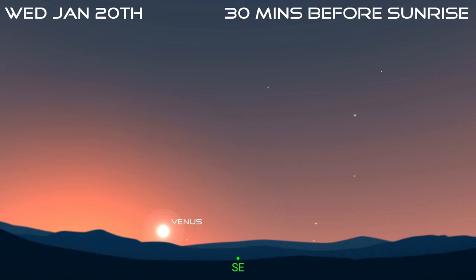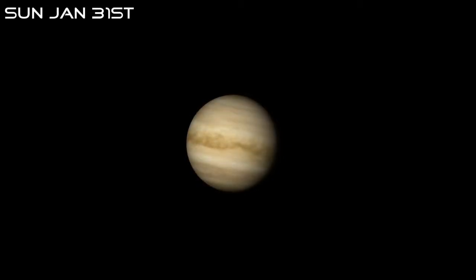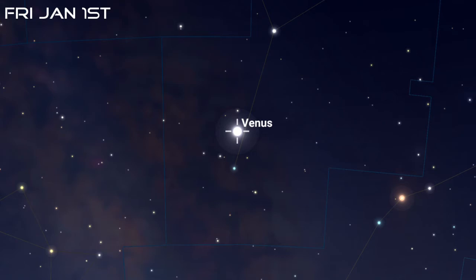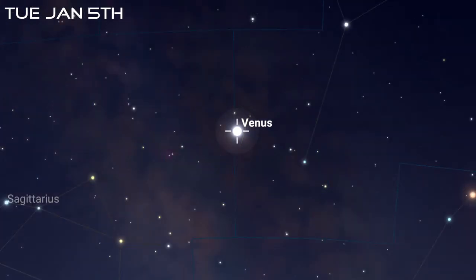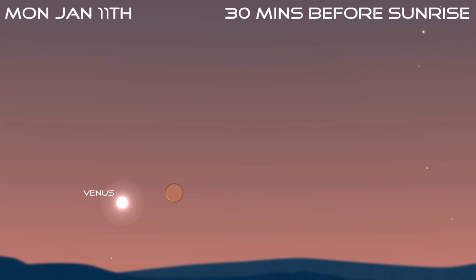it around the 20th. Venus remains a steady magnitude -3.9 and 10 arcseconds in apparent diameter throughout the month, while its illumination will increase slightly from 95% on the 1st to 98% on the 31st. In terms of constellations, the planet starts the month in Ophiuchus and then moves into Sagittarius on the 5th. Look out for the waning crescent moon some way to its upper right on the 10th. The super slim moon will then appear beside it the following morning.